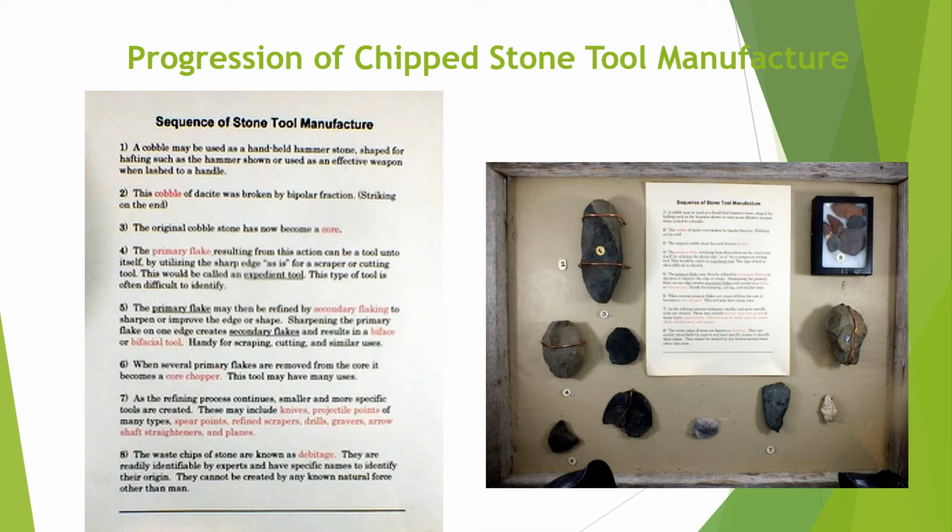This exhibit, one that we have here at the Interpretive Center, shows a progression of chipstone tool manufacture. We printed up on the exhibit an explanation of what each one of these artifacts mean with numbers associated with them. There's not much else to say about this. It's very interesting. This process has been used for hundreds of thousands of years by people.